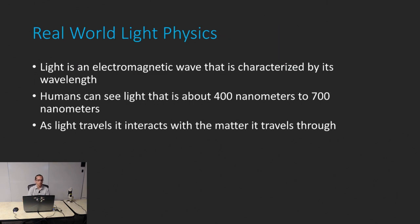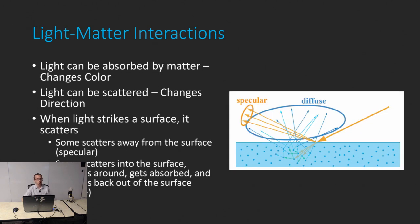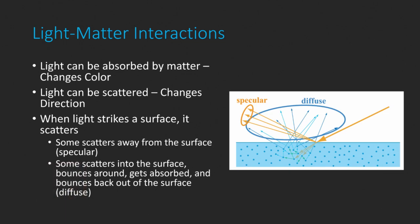So real-world light physics. What we're really talking about here is, in the physical sense, light is an electromagnetic wave that's characterized by its wavelength. That's where its color comes from. Humans see light that is about 400 nanometers to 700 nanometers. That covers the visible spectrum. And as that light travels through space, it interacts with the matter that it's traveling through. And those interactions are really important because that is how we perceive color. When light bumps into particles, it can be absorbed, which weakens it and can change the wavelength and change the color. It can also hit particles and change direction, which is called scattering. But that just changes the direction, not the color.